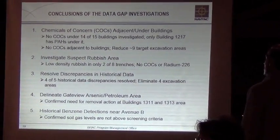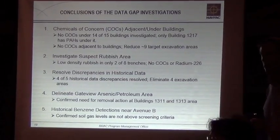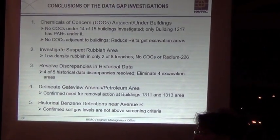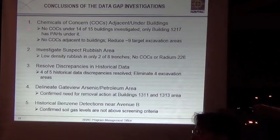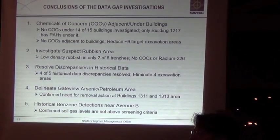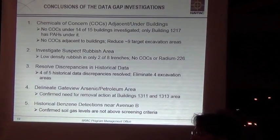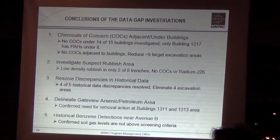So just to sum up all the data gap investigation, for all the chemical sampling we did adjacent or under buildings, there are no chemicals underneath 14 of the 15 buildings we investigated. Really only building 1217 had concentrations of PAHs. And then none of the sample locations we did adjacent to the buildings had chemicals in them, so we know we don't need to go right up to the building in those situations. We're able to reduce the size of that excavation for the future.